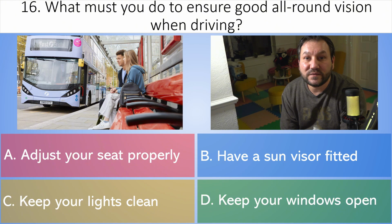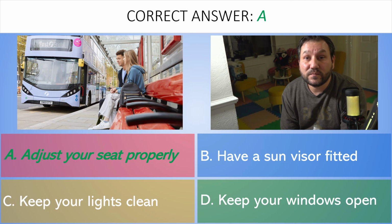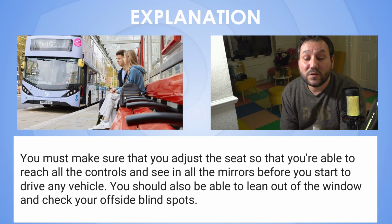The correct answer is A. Adjust your seat properly. Explanation. You must make sure that you adjust the seat so that you are able to reach all the controls and see in all the mirrors before you start to drive any vehicle. You should also be able to lean out of the window and check your offside blind spots.